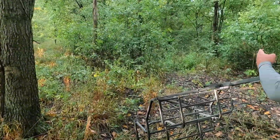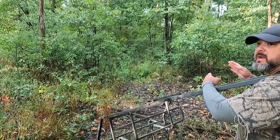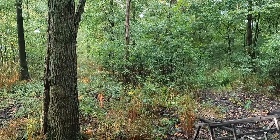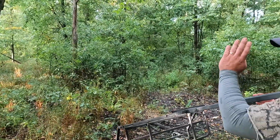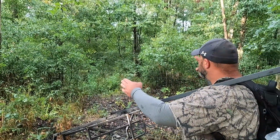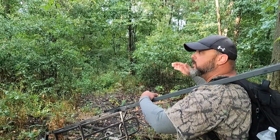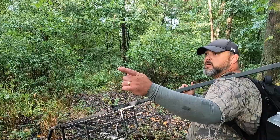Quick in to quick heavy cover. And this bedding area goes all the way up with a trail going here to the north and a trail going around. So I want to make sure I got a shot to this trail, and I got a shot to that trail that's just on the other side that wraps up and goes to the north. So that's the key looks.